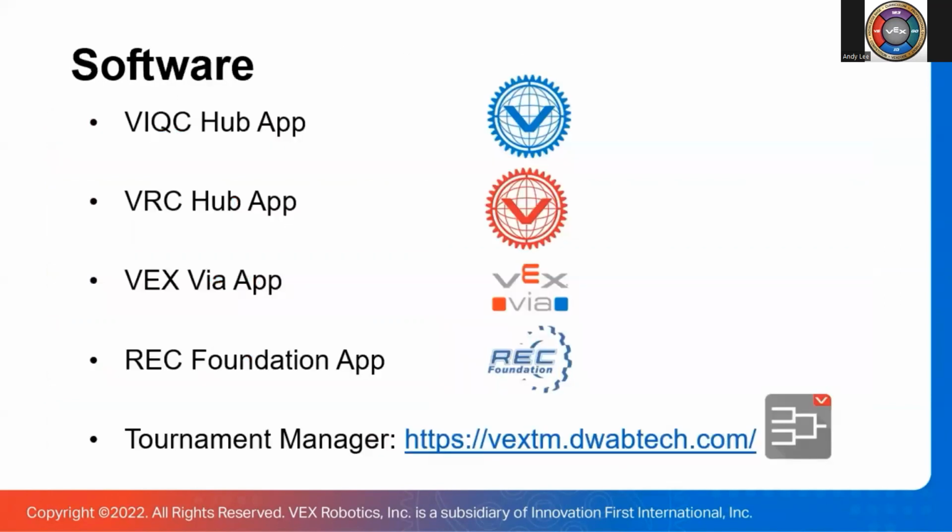We also have these apps and software for you. VIQC Hub and VRC Hub are the ideal competition companions for teams and event partners. You can read the game manual, keep score at home, and use the timer to run your own practice matches with official sounds. VEX VR allows you to follow the progress and results of VEX competitions.